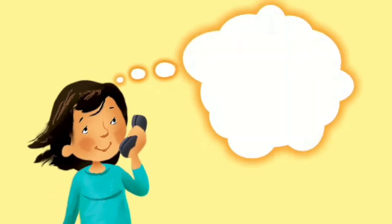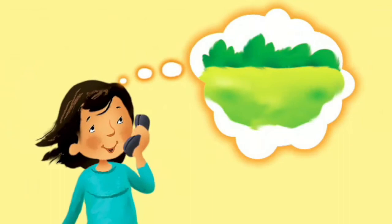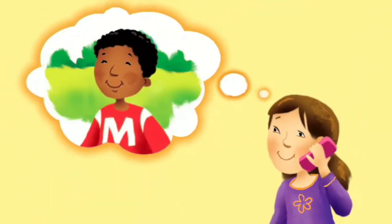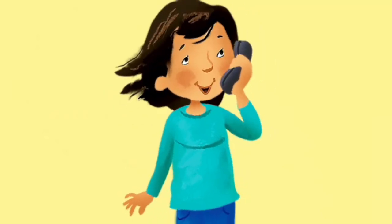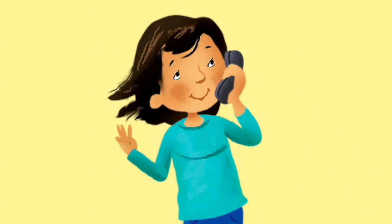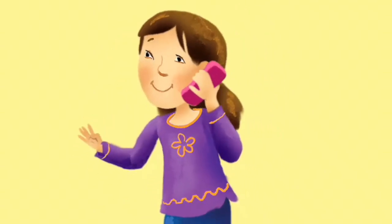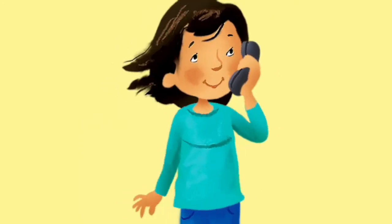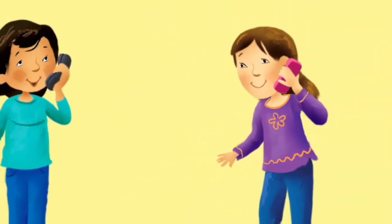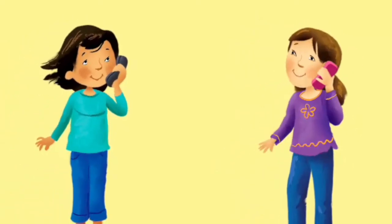Where are you going? I'm going to the park. Are you going with Tom? No, I'm going with Mark. Where is Sue going? She's going to the store. Is she going at 3? No, she's going at 4. Where is Jack going? He's going to Brazil. Is he going with Bob? No, he's going with Bill.